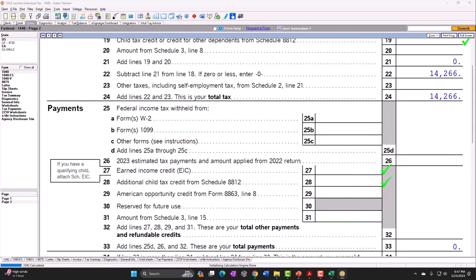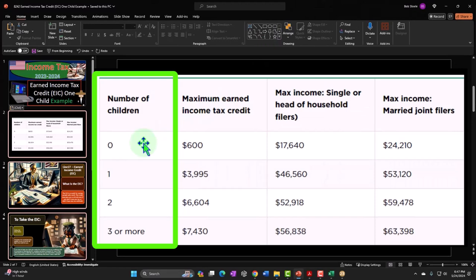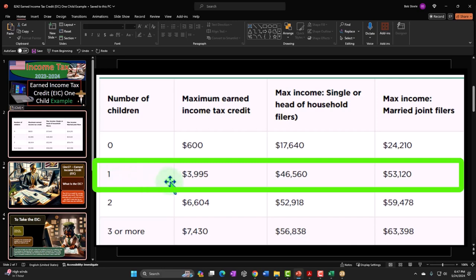Now, you will recall that in the prior presentation, we discussed that you can get the earned income tax credit with no children, but it's going to go up significantly, or have the potential to go up significantly, if we add children, 1 to 3 children. More than 3 will no longer have any impact on the calculation of the earned income tax credit. So now we're going to focus in on one child, and we'll look at the range here.